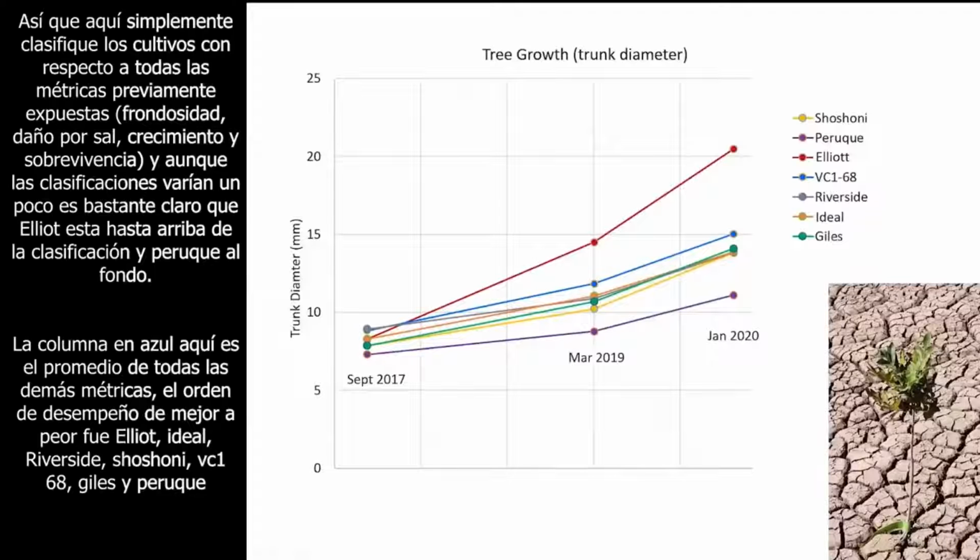We also measured, as I indicated, trunk diameters in each dormant season, and you see that data here. Both vigor and salt injury ratings that we just looked at were similar in ranking to the actual seedling growth rates determined by these dormant season trunk diameter measurements. So Elliott, the red line here, was the cultivar with the highest vigor and the least amount of salt injury, and you can see it grew faster, considerably faster than the other cultivars. Again, at the other end is Peru, which had the lowest vigor and salt injury ratings, and you can see that it also grew quite a bit more slowly than the other cultivars.